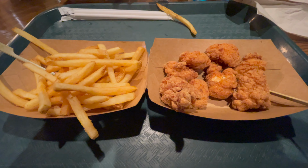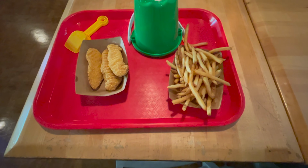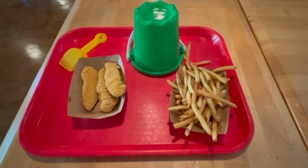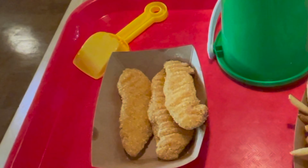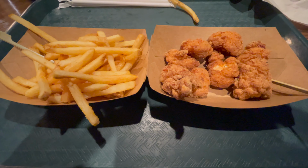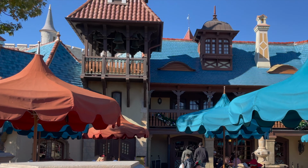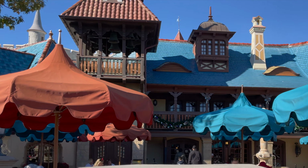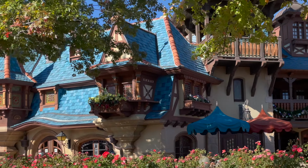Now, the funny thing about this is that there's two different types of chicken nuggets served on property. There's the ones that come from the trash can, and then you throw them back in the trash can once you get them. And there's these. Now, tell me why Walt Disney World has two different kinds of chicken nuggets. They should have one, the good kind, and that's it. It makes no damn sense. I mean, just make one chicken nugget for crying out loud.